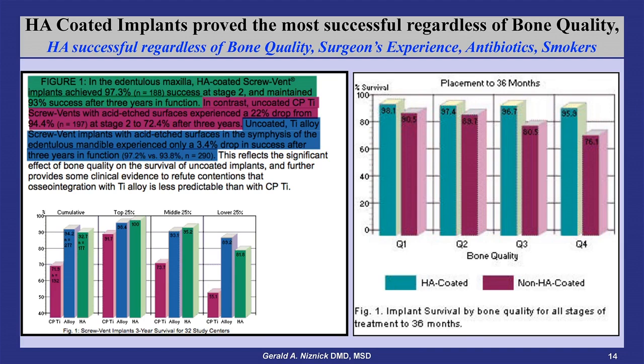HA-coated implants were 98% successful across the board. The HA-coated implants held up very nicely over the 3-year period, whereas the success with the acid-etched screw vents started to drop off. Etching with hydrofluoric acid, which was the way we were treating the machine surface of the non-coated implants to assure a clean surface, made the surface relatively smooth.